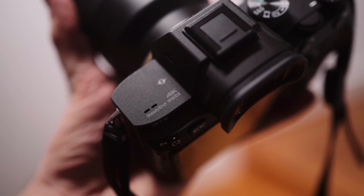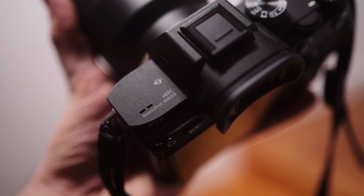The in-body stabilization is also really important for me on this camera, and that just means that the sensor is moving to compensate for the shake of my hands, giving me a more stable shot. And that means that I actually don't need to take a tripod with me when I'm running around and shooting B-roll. I can just brace my elbows into my body like this and hold it with two hands, and even though my hands might shake a little bit, that in-body stabilization will actually take a lot of that out, and I can fake the look of a tripod just by doing this.